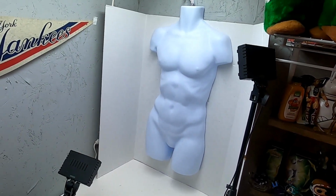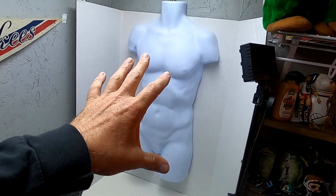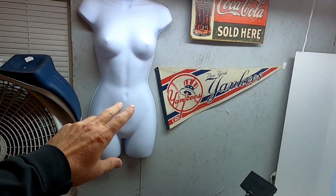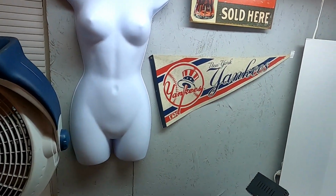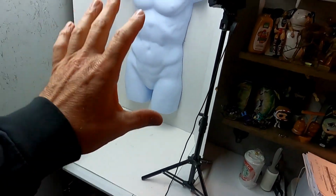That's my mannequin dummy, so when I'm taking photos of shirts and sweatshirts and coats and stuff, I use that. And if it's the female, well, there you go. I'm not going to expand on that. So this is my photo station.